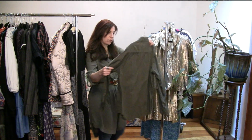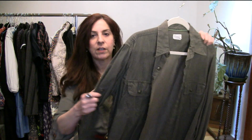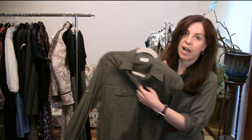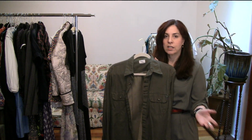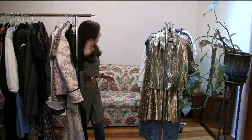Okay, this I've had for years. I thrifted this because I like the fabric of it, and I think it was a man's shirt or whatever, but it fits really well on. See, there's like a subtle pinstripe in that army green. This I will send to whoever wants that. It's cool. It looks good with red. I think I wore it once with red patent leather wedges and skinny jeans, and it was great, and then I never wore it again. So that's up for grabs.